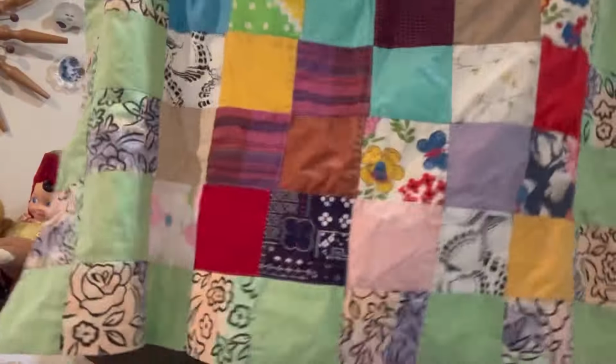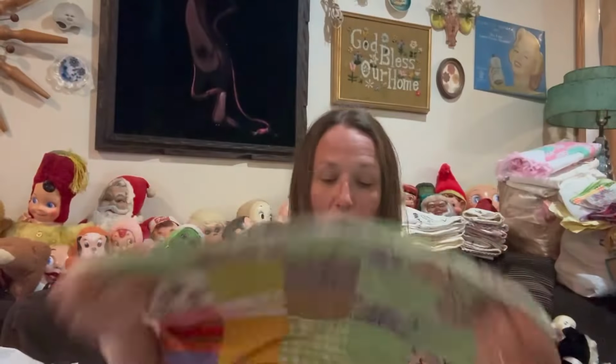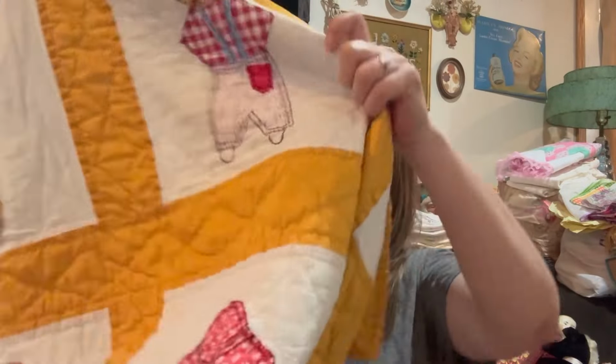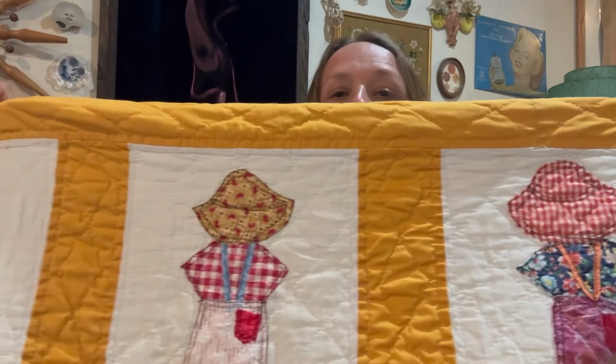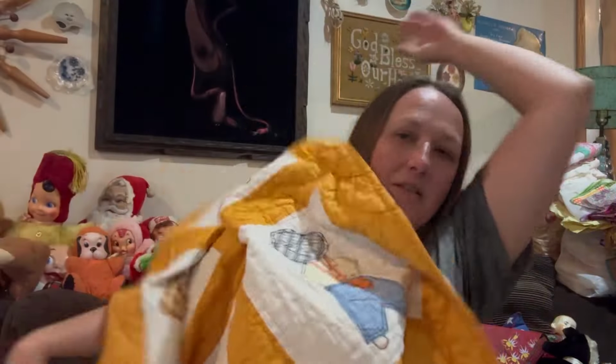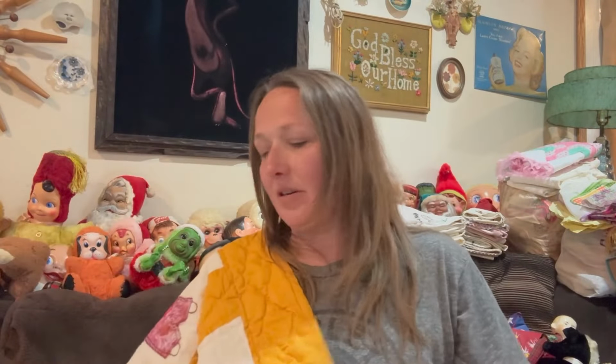Okay, then I picked up three vintage baby quilts. And they're all three different. So this one. And these are baby quilts, so I will probably lot these up in one lot together, since they're all three baby quilts. There's that one. There's this one. This one's super cute. See the little stitched people on there? Isn't that adorable? So cute, right? So that one.